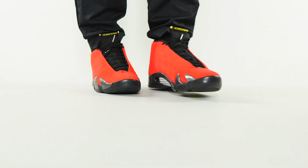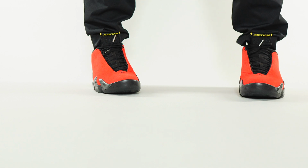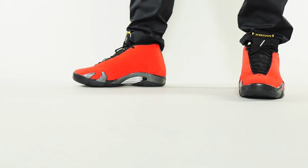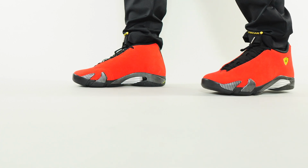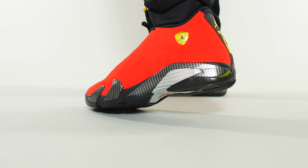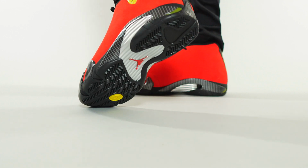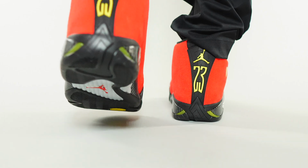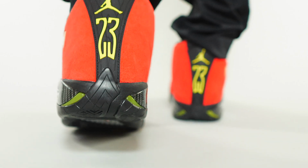But I just like the way it looks, the design, the black that runs up the middle portion of the tongue with the yellow that's popping off, the signs that show it's the Ferrari itself, racing inspired, with the Jordan Jumpman logo being in the bottom of it. The carbon fiber, how it pops off that black on the bottom portion of it. This shoe really hits. This is an amazing looking shoe. On foot, whatever you wear, this shoe is going to get the attention that it absolutely deserves.